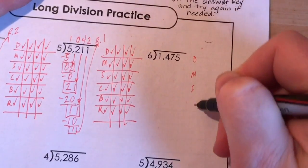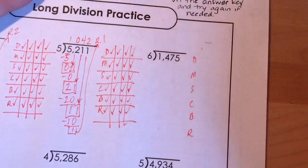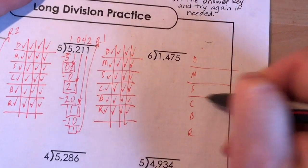Does McDonald's sell cheeseburgers raw? Your horizontal lines.